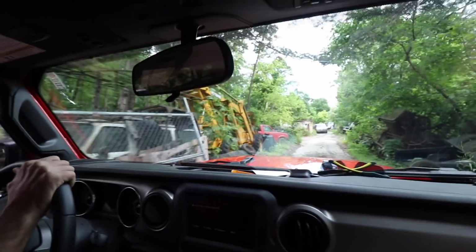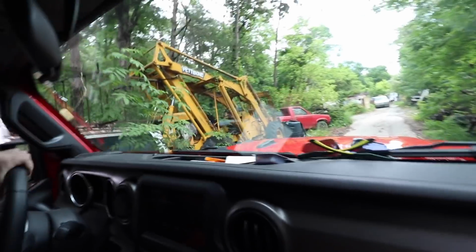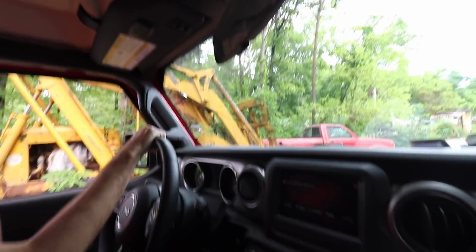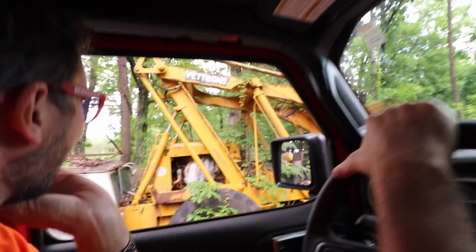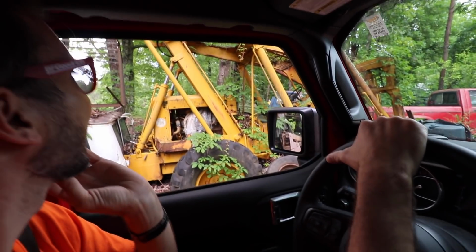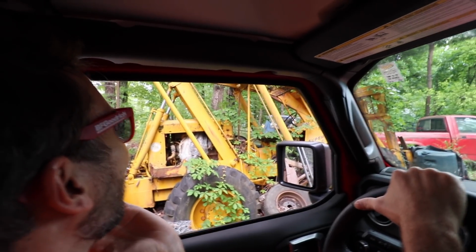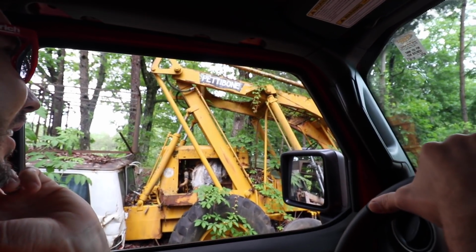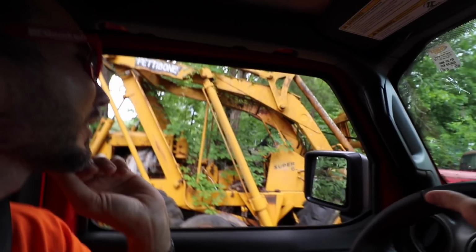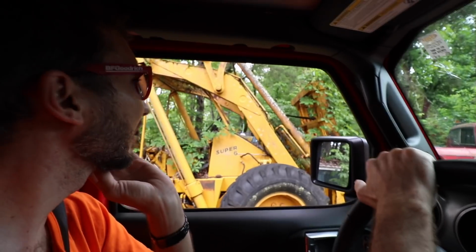Is this a junkyard? Hey, right there is a Pettibone. God, I bet you, I'm not gonna lie, when I was a kid, I drove a Pettibone identical to that. There's not that many of them left in existence. And that probably could have been the one I drove. I was like 9 years old. What's a Pettibone? Well, look at it. It says it right on the side. Super 6. Yeah, but what is it? Is it a high lift forklift? Yeah, it's a forklift, lifts real high.